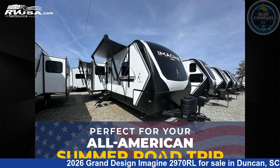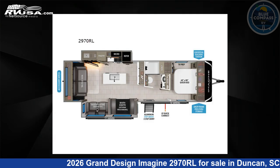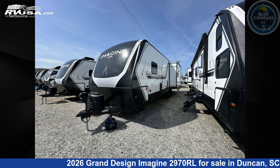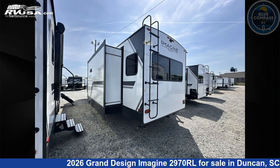This 2026 Grand Design Imagine 2970RL is a travel trailer RV. It is located in Duncan, South Carolina, 29334 and is offered for sale by Blue Compass RV Spartanburg.